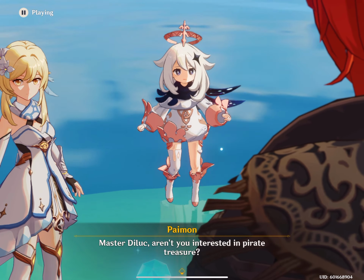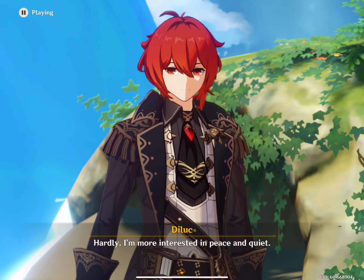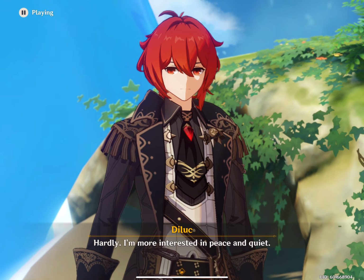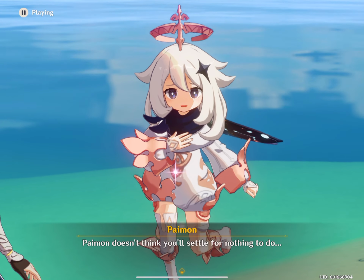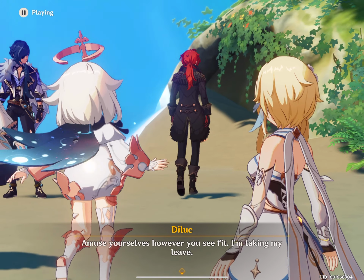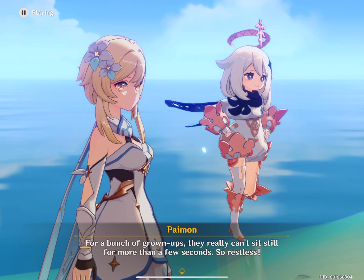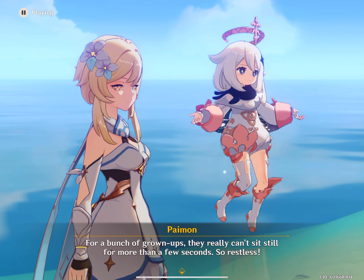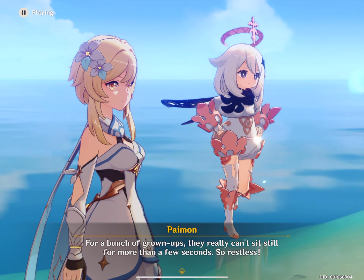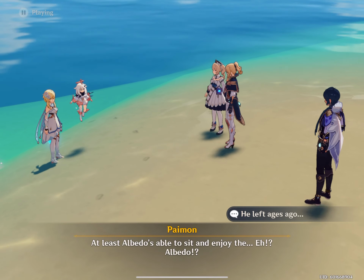Master D-Luke, aren't you interested in pirate treasure? Hardly. I'm more interested in peace and quiet. Paimon doesn't think you'll settle for nothing to do. Amuse yourselves however you see fit. I'm taking my leave. For a bunch of grown-ups, they really can't sit still for more than a few seconds. So restless. At least Albedo's able to sit and enjoy the... Albedo!